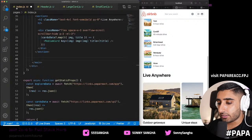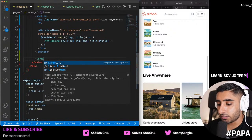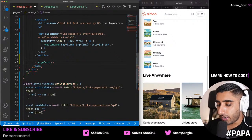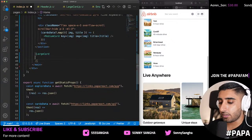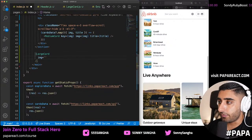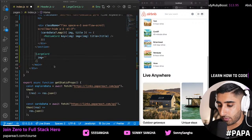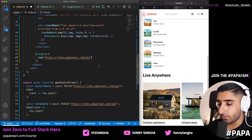Now I'll save this, go back into my code, and pop in a LargeCard. You see we auto import, so that way we import it over here like so. Super nice, neat coding. Keep your environment clean, guys. Right here, I'll say the image is the following. It's going to be a nice shortened URL that I've saved for you guys, so this will make it super easy.